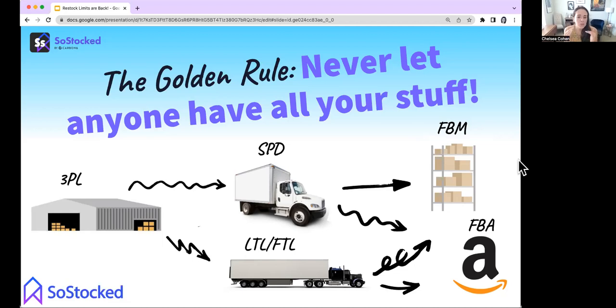All right, so once you've got the systems in place with your small parcel delivery, right? And your small parcel delivery, for those who don't know that term, is essentially the loose cartons. You're not sending pallets on a big truck.